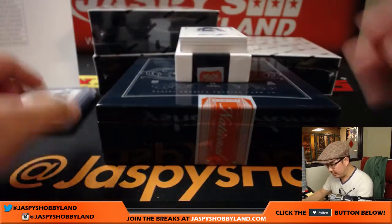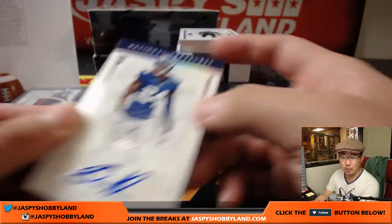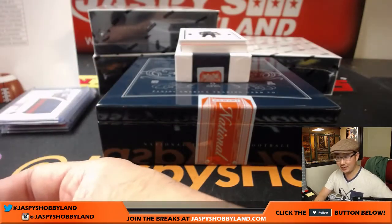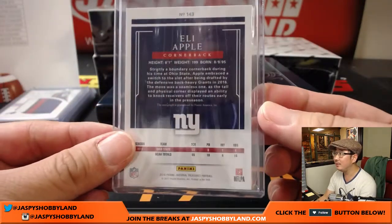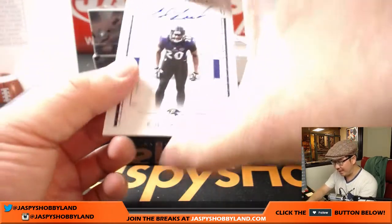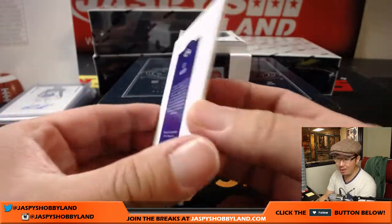Nice. Our first autograph, Eli Apple, 7 out of 25. Eli Apple, New York Football Giants. That's a good sign, Rory. That goes to the New York Football Giants, David Pugh with that. Next one is 19 out of 25, Ed Reed. Nice one for the Ravens. Joe Howard with the Ravens.